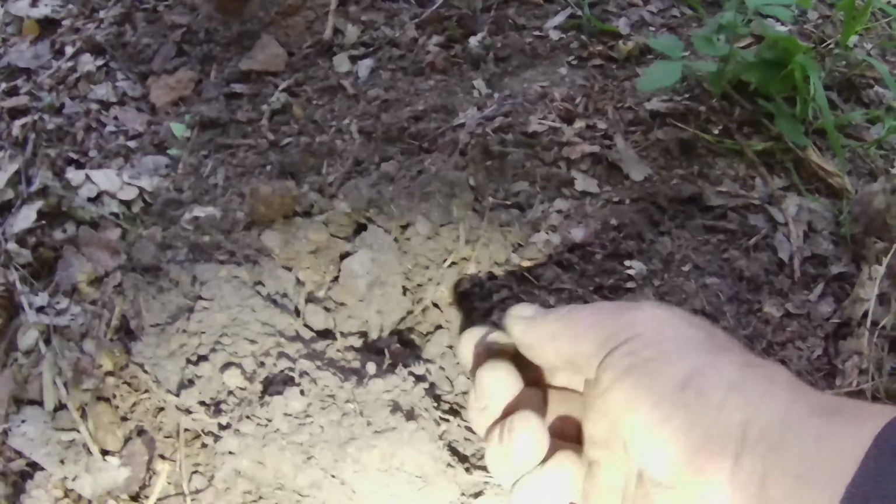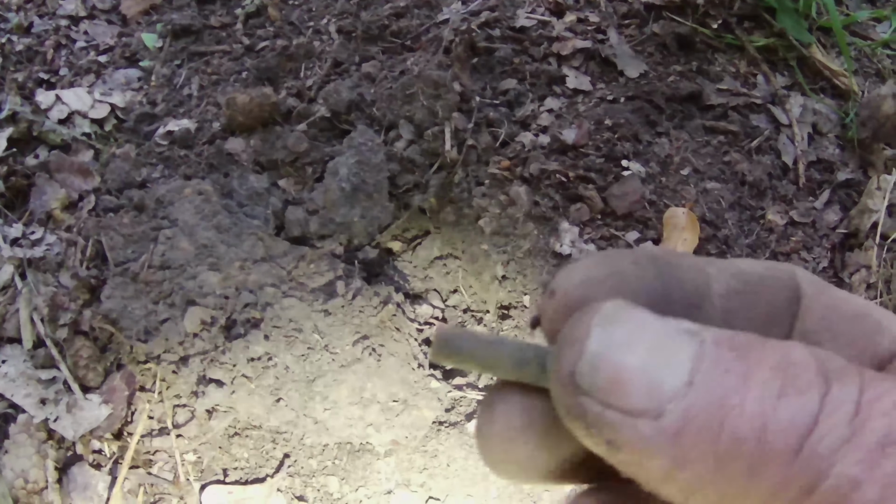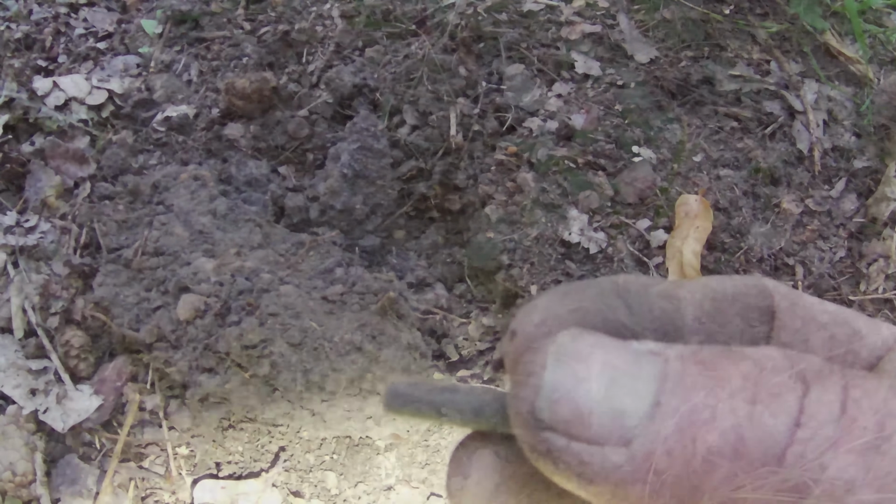Right, just pull that out there. It's brass. Lovely signal. As you well know, it's getting dark. We're trying to get back to the car, but it's very difficult when you swing your detector. Anyway. See you on the next, hopefully.